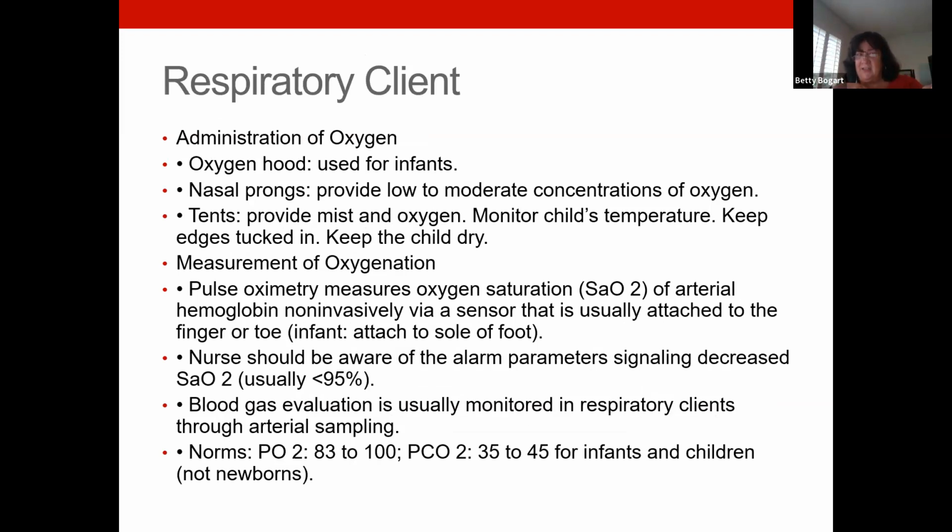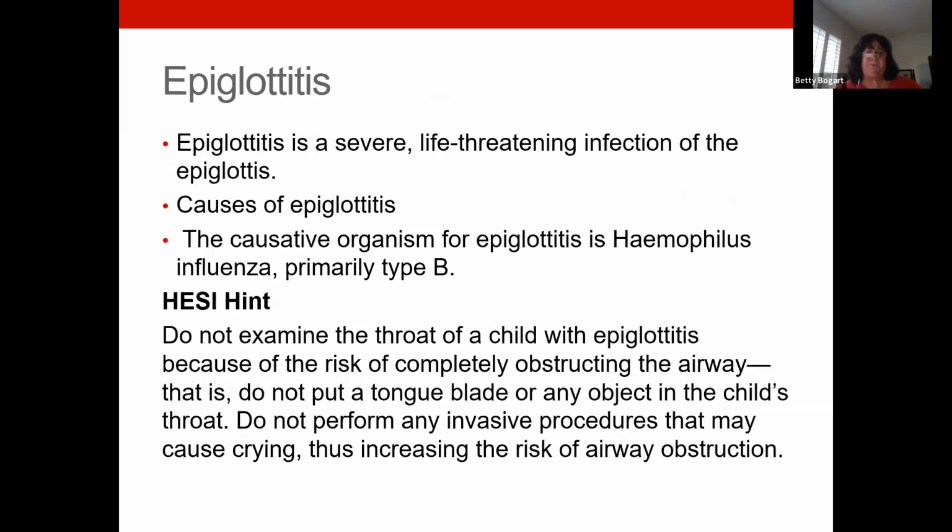And then tents. Remember with the tents, sometimes the kids get scared. You can go underneath the tent with them, and make that comfort there. And again, because it's moist, keep the kid dry. You might be changing that t-shirt or that gown frequently on that kid. Monitoring their O2 saturations with a pulse ox, and occasionally, we don't like to do too many because it does hurt, do a blood gas on them. And know that children are 83 to 100 on their oxygen and their ABGs are good.